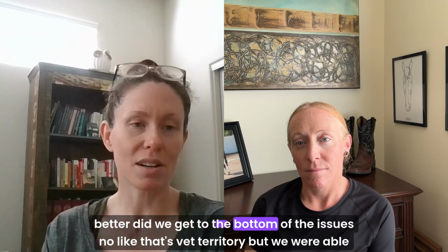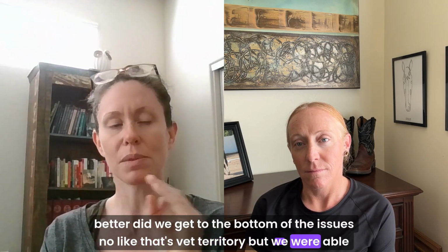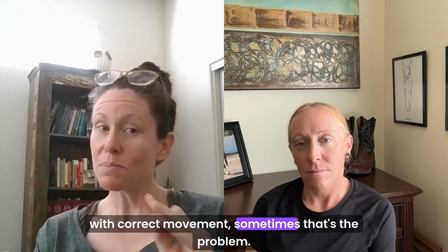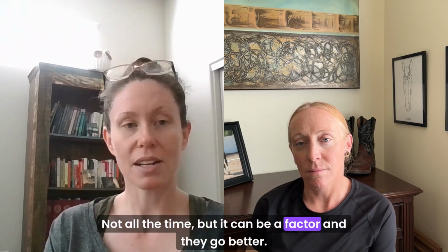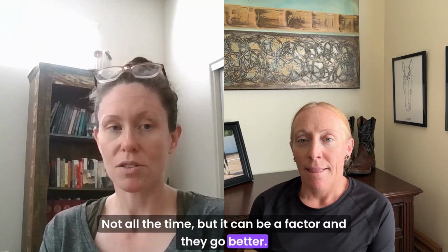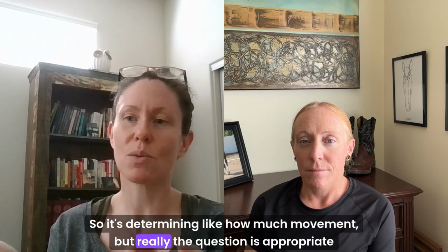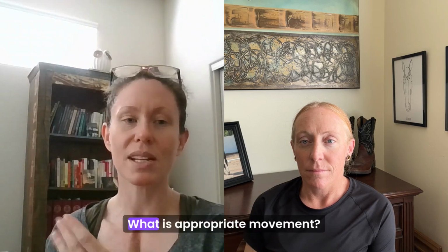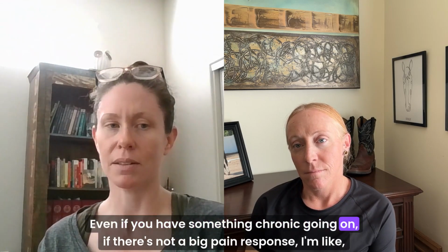Did we get to the bottom of the issues? No, that's vet territory. But we were able to show that with correct movement, sometimes that's the problem. Not all the time, but it can be a factor. And they go better. So it's determining how much movement, but really the question is appropriate movement. What is appropriate movement, even if you have something chronic going on?